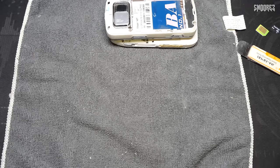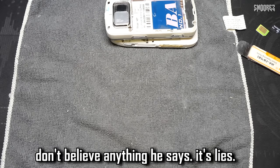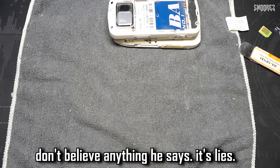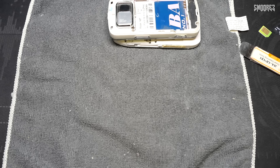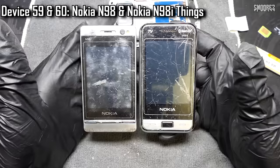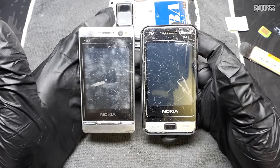And then finally, the last two are the amazing, absolutely amazing, never seen by the public, never ever seen by anyone before, the very, very undeniably rare N98 and the N98i. I saw both of these and just went, I really hope these work. I really, really hope they do.